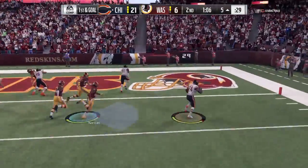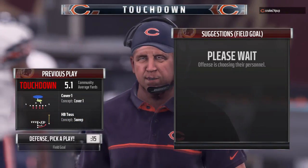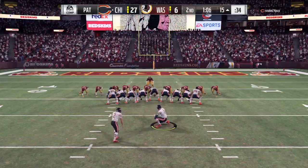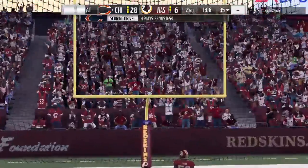On 1st and goal, Howard. And he's into the end zone. Touchdown, Bears. Jordan Howard on his way to a monster game. 3 first-half touchdowns. And the Bears will add on to their lead.